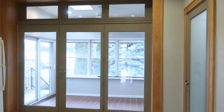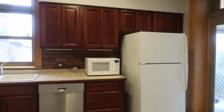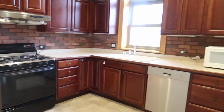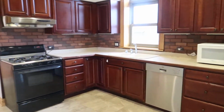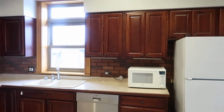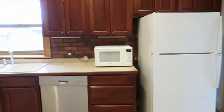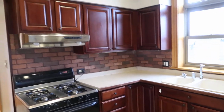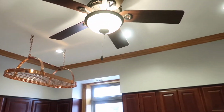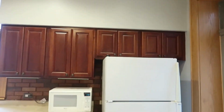Great big glass windows leading to the rear, lots of light, tons of light in this apartment. Dishwasher, nice appliances, tons of countertop space, tons of cabinet space, nice big fridge, microwave included. Nice copper decorative element in the kitchen, ceiling fans everywhere in this apartment.